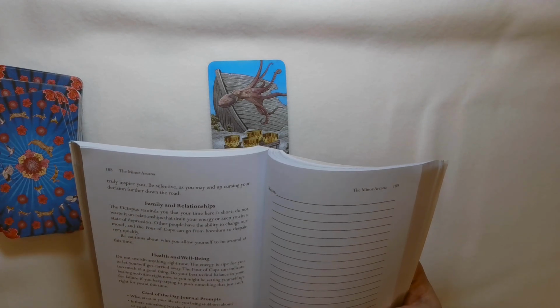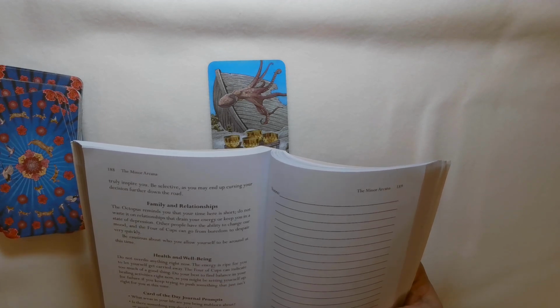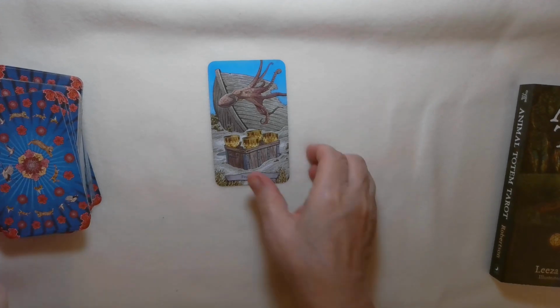In the card of the day journal prompts: what areas in your life are you being stubborn about? Is there something you should be doing but are ignoring or avoiding on purpose? Have you allowed yourself to become bored with your routine, life, and relationships? All right, so I don't know who needed to hear that, but Octopus has a message for you.